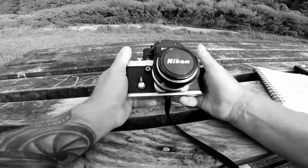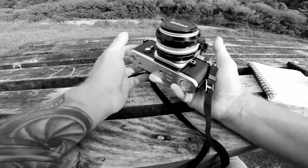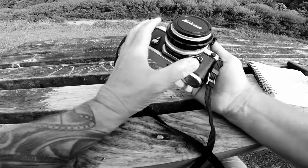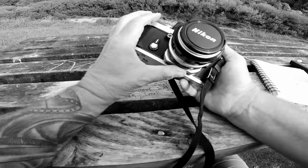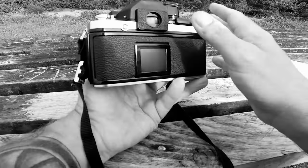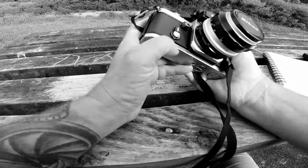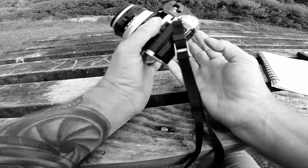Welcome to the legendary Nikon F2, or as they say in Japan, the Nikon F2. In the United States of America, it would be Nikon, but because I'm English, it's Nikon, and we'll stick with Nikon. So the F2 was made by the Nippon Kogaku KK company between 1971 and 1980.